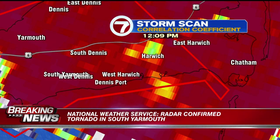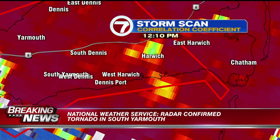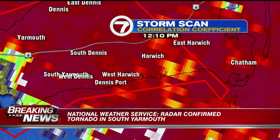Chris, you just said that it's been confirmed by radar that debris has been flying up in the air, and that's the type of debris that the National Weather Service has actually warned people about. That flying debris can be dangerous if you're outside, so you need to get indoors immediately, get into shelter, stay away from windows, things like that. We're going to get back to you in a moment, Chris.